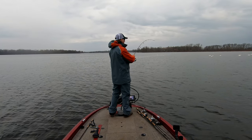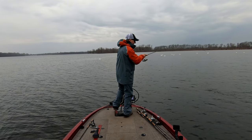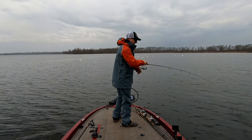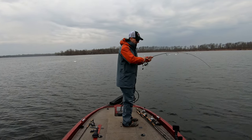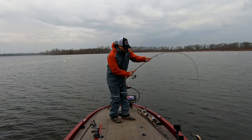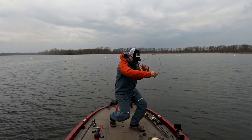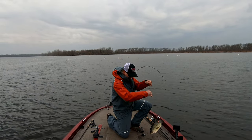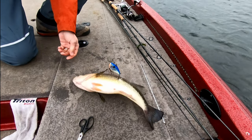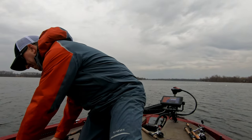Got one, but he's hooked funny. Right behind the side. One of the day. Straight to the side. Snag right to the side. We're not gonna count it. Let's see.